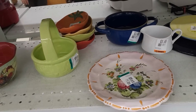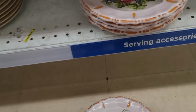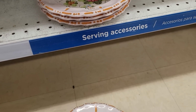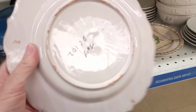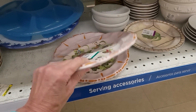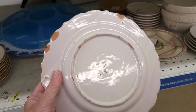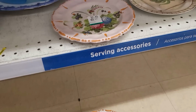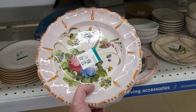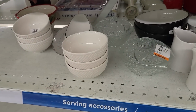Oh, look what I found. I found one that's not chipped. Oh, so there are four in good condition. Look at that. Let me just find the one that I'm going to leave behind. Yes, I am going to leave one of them behind. I'm going to leave the broken one, and I have trouble doing that. But I'm going to do it, and I'm going to grab the four good ones at $2.50 each. Oh, I love when things turn out that way.